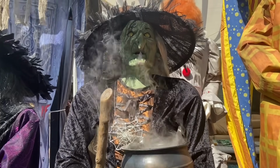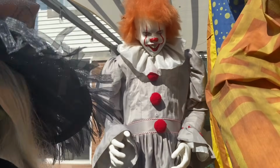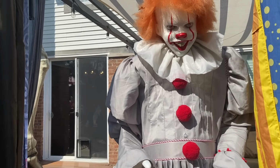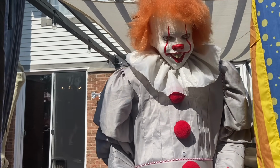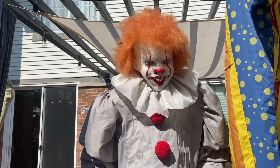Super cool. It looks a lot better at night too with the awesome cauldron lights. All right, next one, a lot of people's favorite here. This is Pennywise 2019, a super popular one. All right, let's trigger them.